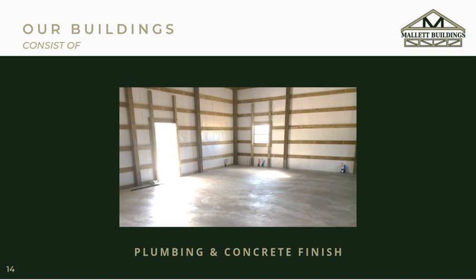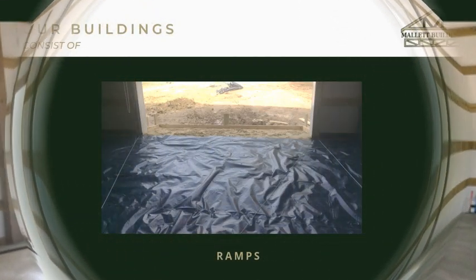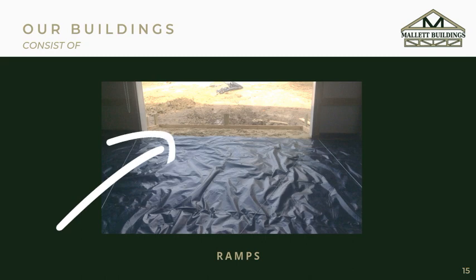You'll also notice this particular customer put his plumbing in. The plumbing was done right after the forming or getting it to grade, at which time his plumber put that in, which you can too. But remember, the plumber is required to put it back to grade. All Mallett Buildings come with ramps. There'll be the width of your roll-up door out 2 feet.